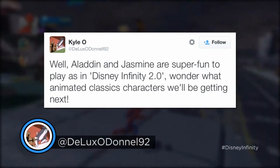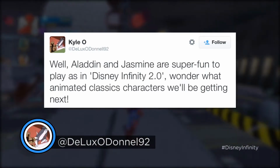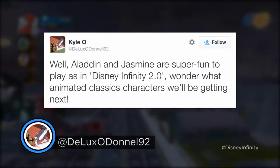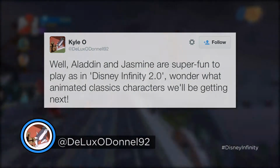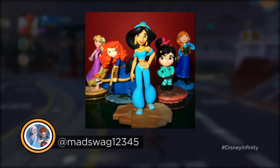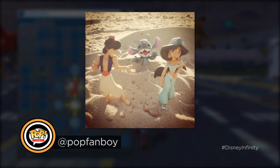And Deluxe O'Donnell 92 tweeted, well, Aladdin and Jasmine are super fun to play as in Disney Infinity 2.0. Wonder what animated classics characters we'll be getting next. Have you guys gotten the chance to play as Jasmine yet? What do you think? And over on Instagram, Jasmine's joined her fellow princesses in Mad Swag's Disney Infinity collection. And Pop Fanboy Instagrammed this photo along with a quote from Jasmine. Sometimes we only see how people are different from us, but if you look hard enough, you can see how much we're all alike. Wow, I think that's a great and inspiring reminder for all of us. Thanks, Pop Fanboy.